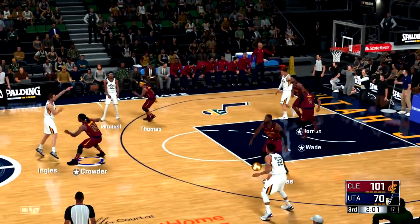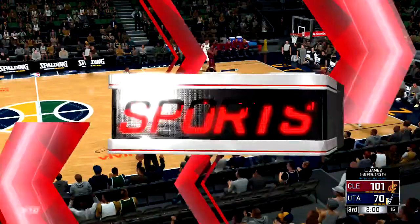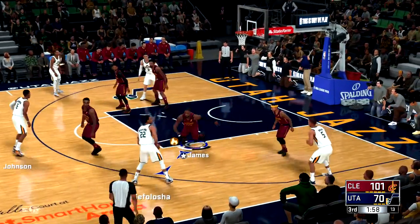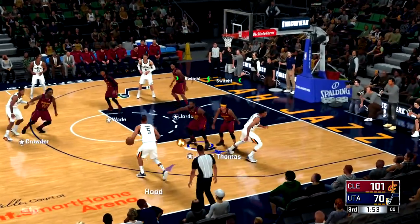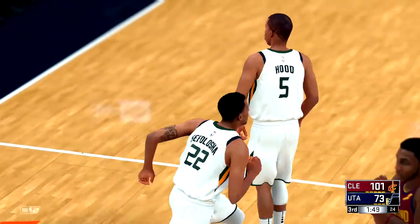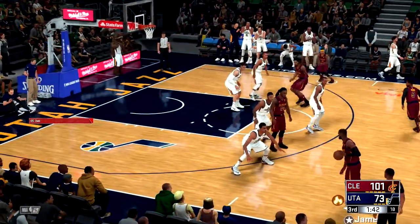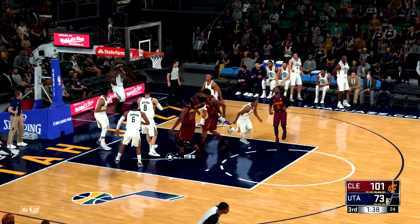He kicks to Ingles. The feed to Sefolosha. And there's the call on James. That'll be his second foul of the game. A different look for Utah. Johnson comes in for Joe Ingles, and Hood subbed in for Mitchell. Outside Hood. Drains the three-pointer. 5 points in the game. And that's why it's so important to really be a good screening team. You get a lot of open looks from it. Here's James, and he drops in the layup off the glass.